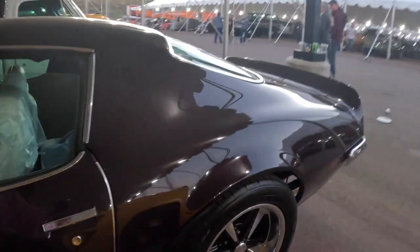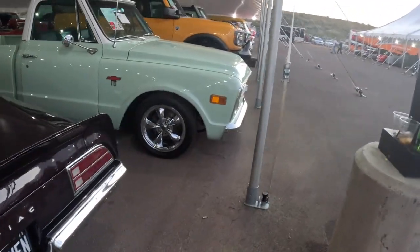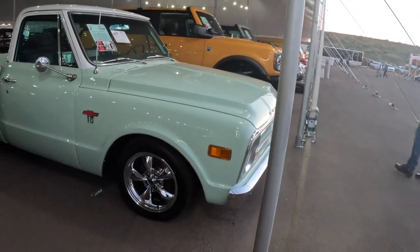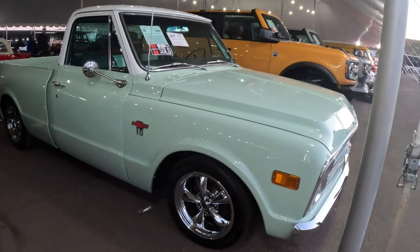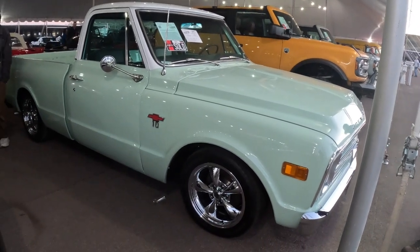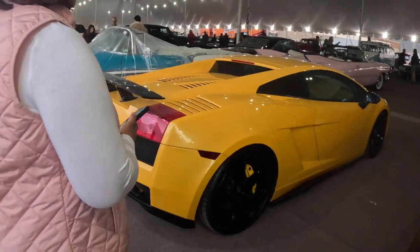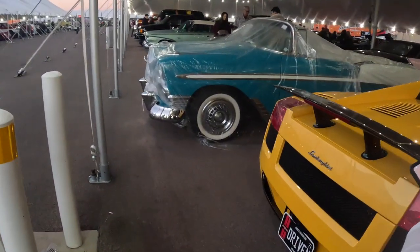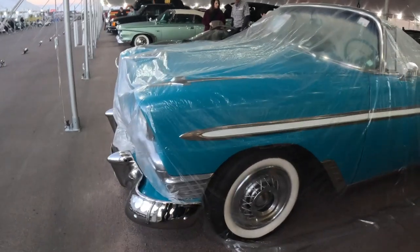Yes, baby, I did. Uh-oh. 95,000 for this truck here. You can tell they love this one. This top must not go up. They got the door and cover over it.